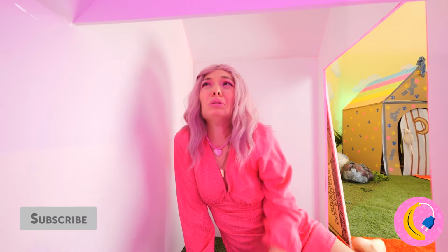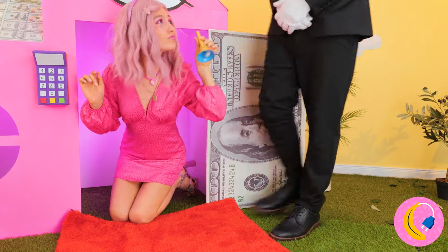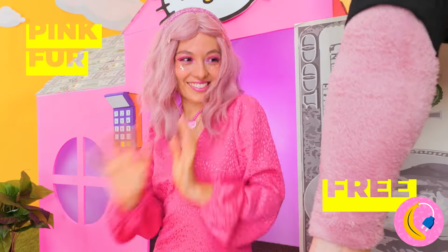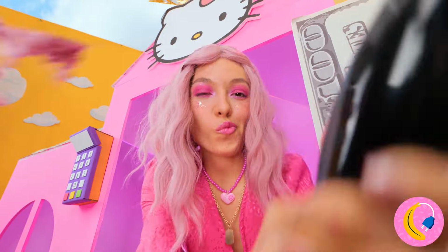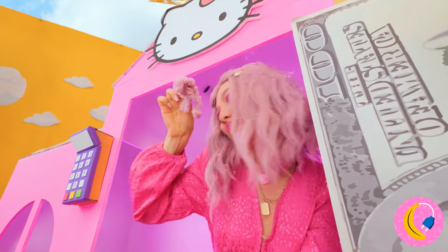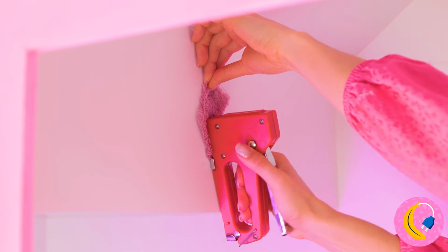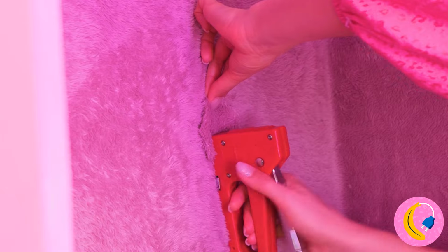Pink walls? Cute, but we can do better. Fox Butler, bring on the pink fur. This'll get those legs summer ready. Staple it to the walls. Let's go! Let's fast forward. Much better.